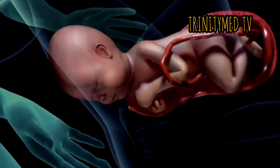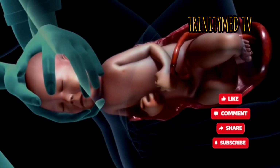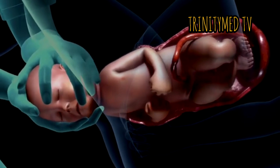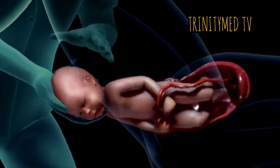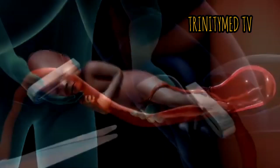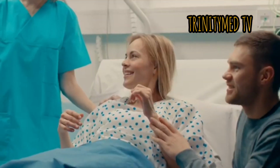Finally, at this stage, there is expulsion, where the anterior shoulder slips under the symphysis pubis, followed by the posterior shoulder, and then the rest of the body, which ends the second stage of labor. The third stage of labor commences immediately after the baby has been delivered.